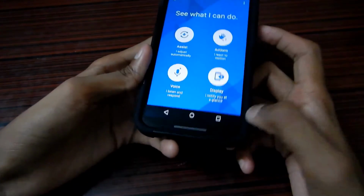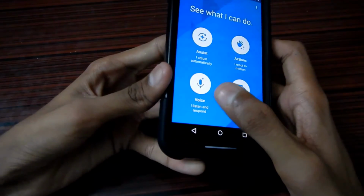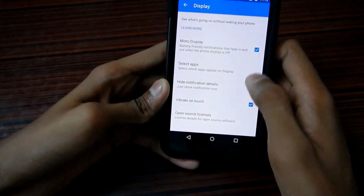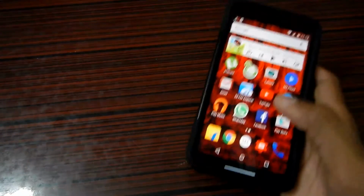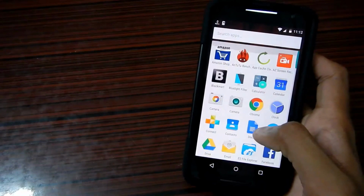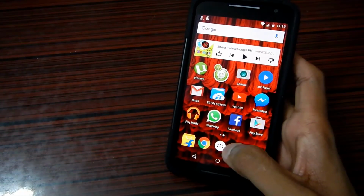And the mic on this smartphone is really very good, maybe due to the fact that they have to make Moto Voice work actually. And in the display, we have the Moto Display. So this was about the software, and we also had a Motorola Migrate app, which you can use to migrate from your old phone to this phone, making switching between phones easier. And all these Motorola apps add a bit to the user interface, functionality and ease of use.